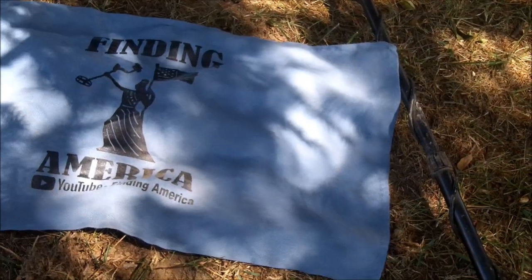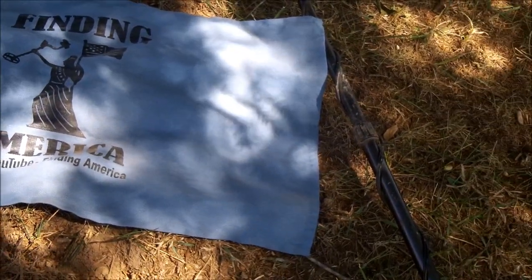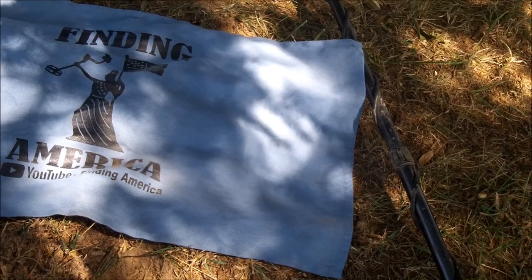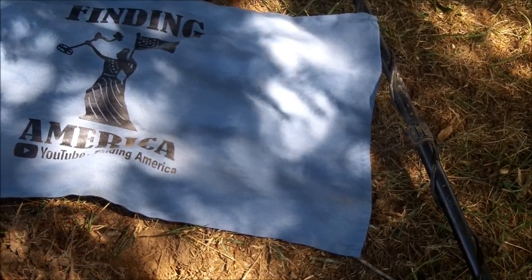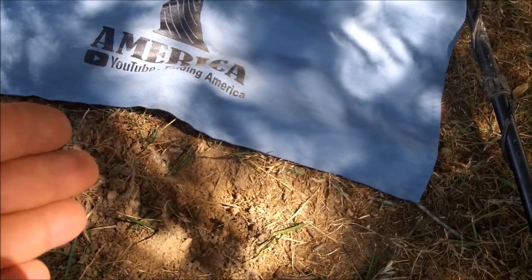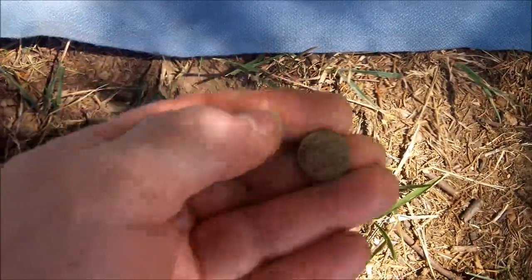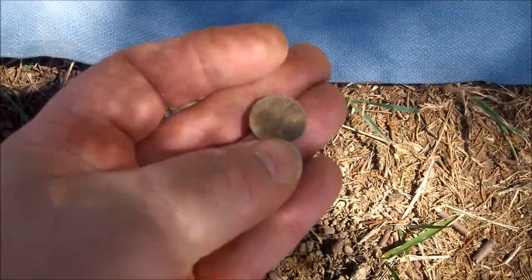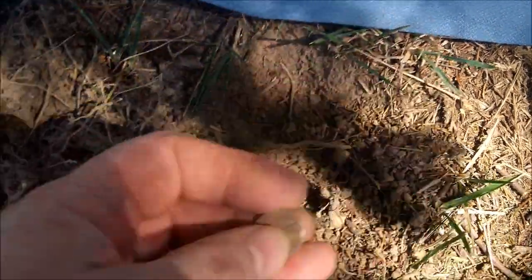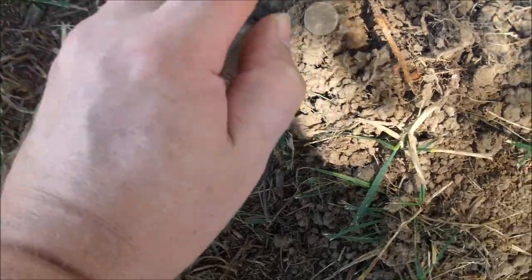Well, I definitely like seeing this in the hole. Give me a 25-26 signal. I'm going really low and slow over where his dad used to have his lemonade stand back in the 50s. And yeah, I got another silver dime. This will be the third one from this area, the eighth one from this yard. And yeah, it's definitely a silver dime. So go ahead and spray it.